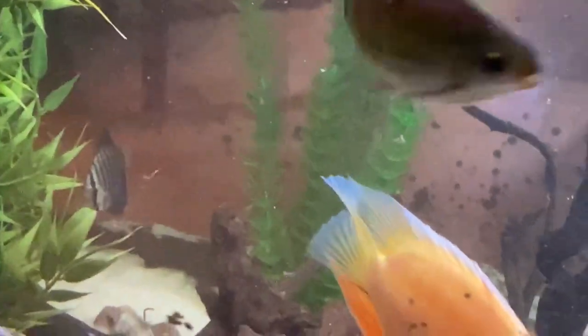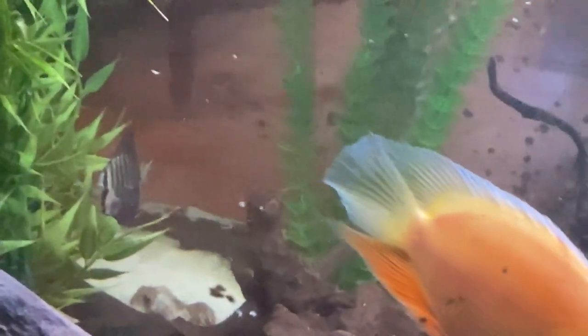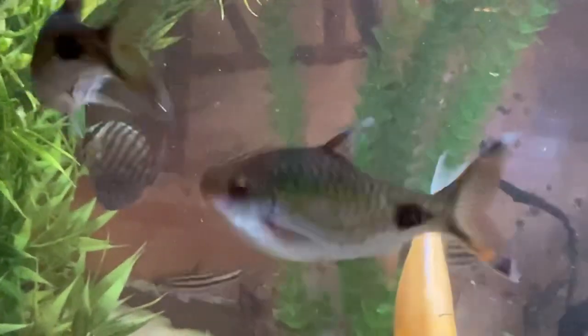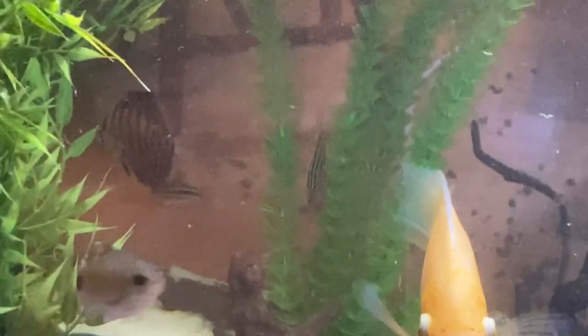And they don't really seem that interested in it. He might have grabbed a bite there. But they peck at the ornaments and the wood. Oh, he did get a piece there. Okay.